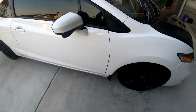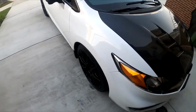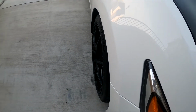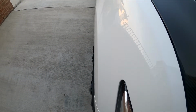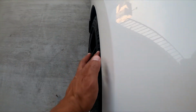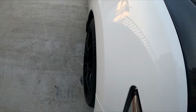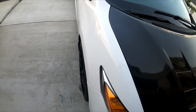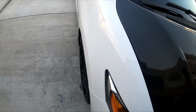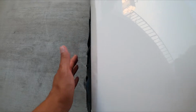Front's a little different. They stick in a little bit more. So fronts, you could probably go a little more aggressive. See, it tucks in just slightly. I know once I get 235s, because the 225s fit, but you could tell they're not fit for these rims, 235 will probably have the tire come out here, so it'll be damn near flush.